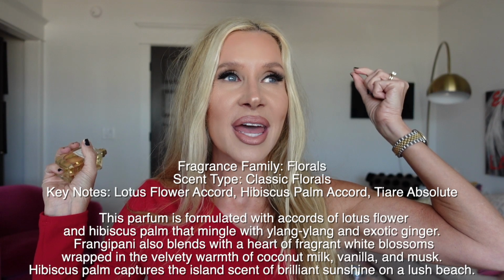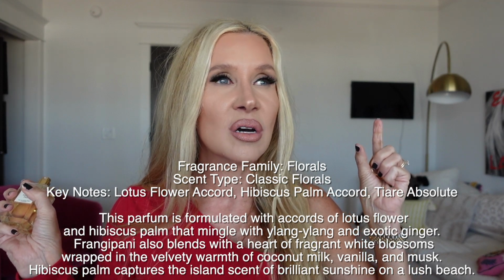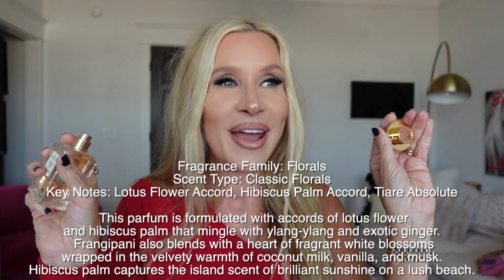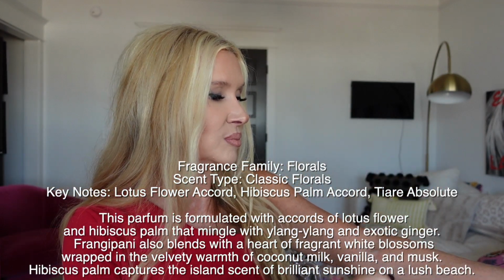This one was a new discovery, Hibiscus Palm. This is the classiest, oh, just okay, this is your beach scent, but imagine a woman on a big yacht with that big hat that is so chic, and she's got her oversized sunglasses on. I mean, this is just summertime, top-notch, elevated, beautiful, on vacation vibes. I love it. Oh, I'm gonna put it on right now. If you like the sunscreen scents, imagine the most expensive sunscreen you could ever buy. That's what this is.